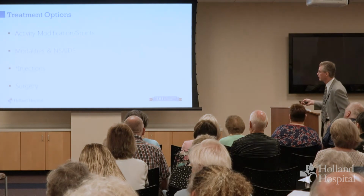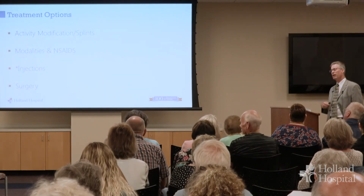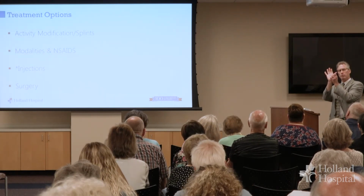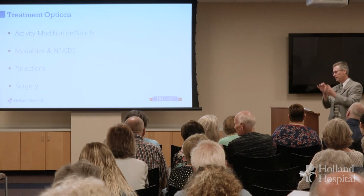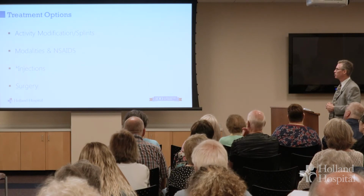So what are our treatment options? Look at this. Here we go. Activity modification again. Splints are actually helpful for this. And these are the splints that actually include your thumb. It doesn't have to go way up the wrist, but something that just supports the thumb a little bit at the basilar joint. The modalities, the non-steroidal anti-inflammatories.